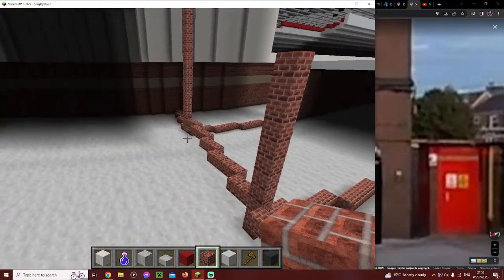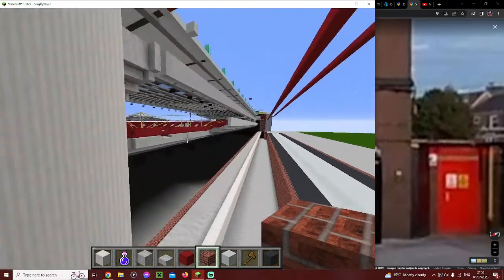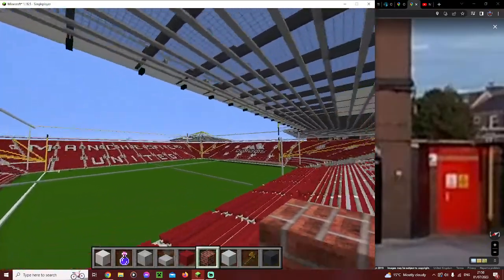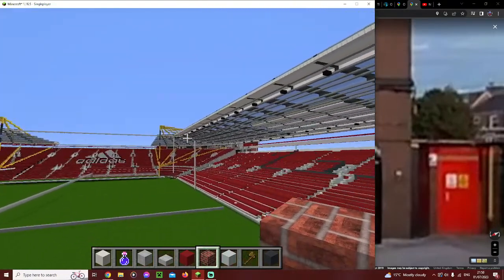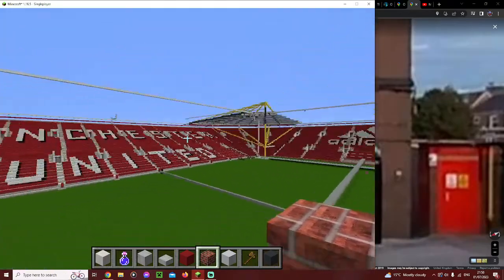Can I see the inside real quick before you carry on building? Not a problem. I can't actually remember why I put the roof over in that corner, because it's not going to be there when I finish it. But so far at the minute, this is what I've got.